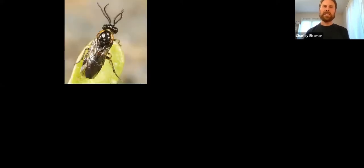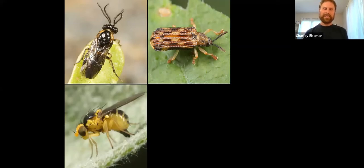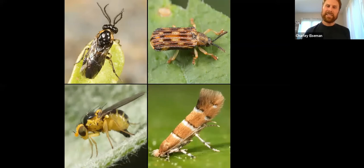So far I've just shown examples of leaf miners that are moths, but leaf miners include 4 orders of insects. In North America, there are about 40 species of leaf mining sawflies, just over 200 species of leaf mining beetles. There are at least 600 and probably closer to 1,000, if not more, species of leaf mining flies in North America. And there are over 1,200 species of leaf mining moths, which is about 1 out of every 10 described species of moths in North America. And then there are hundreds of others that don't have names yet.